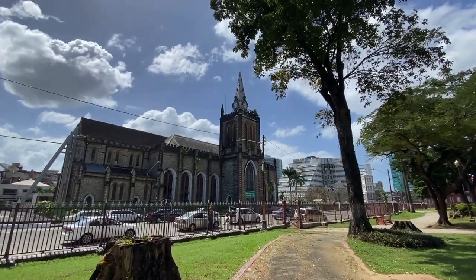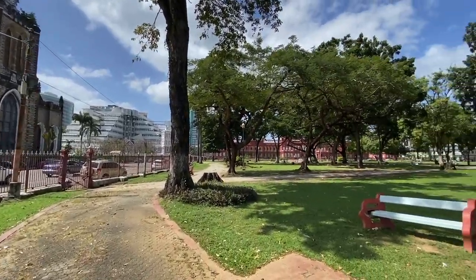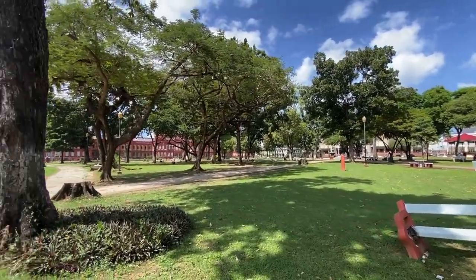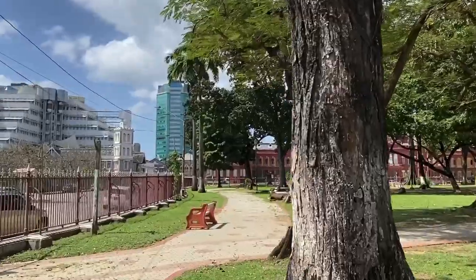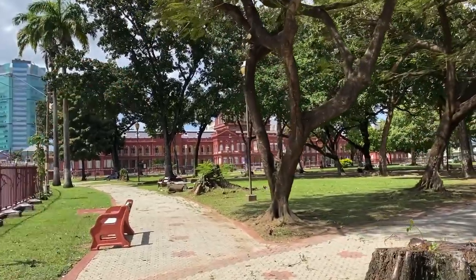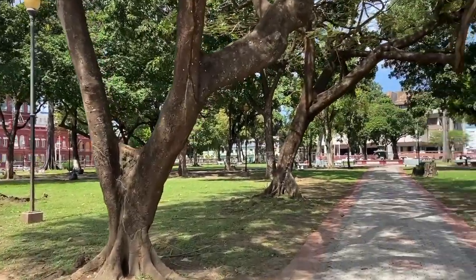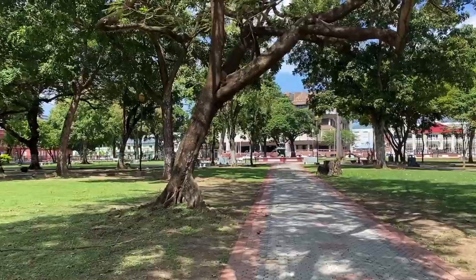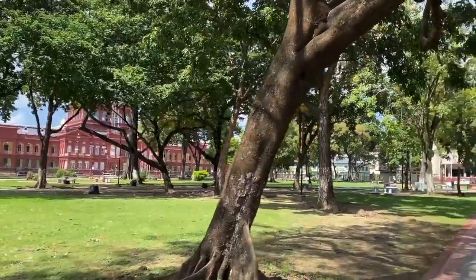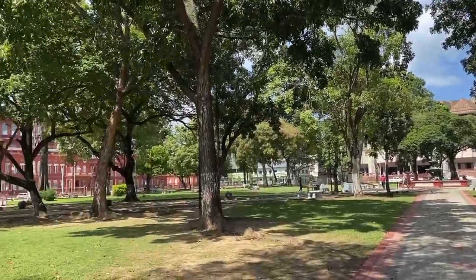We came to Woodford Square, and this is the Holy Trinity Church of Port of Spain. The square is like a park, green and tranquil, even though there are some people that ask for money. Still, it's a beautiful place away from the hustle and bustle. And this is the Red House facing the square, so let's walk a little bit inside the park and see it. I think somewhere here is the Parliament building, but is it the City Hall? Yes, that is the City Hall right across there. And the Red House.